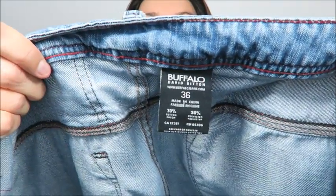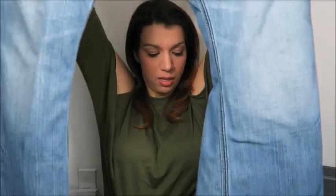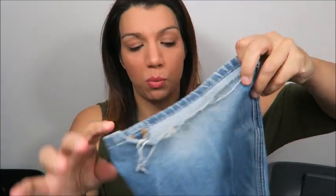So these are men's Buffalo David Bitton, size 36, bootcut jeans. These were at the bins and resale value on those is probably going to be about $20 or $25 only because the back bottom hems are pretty ripped up. If not, they would have been more like $30 or $40.